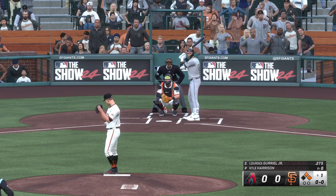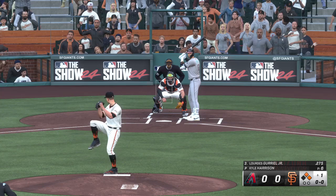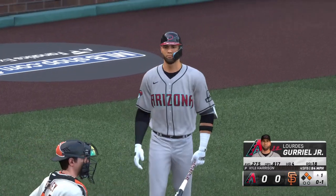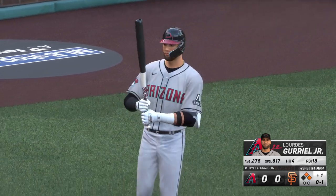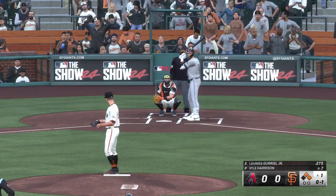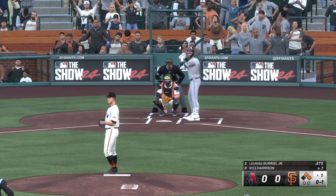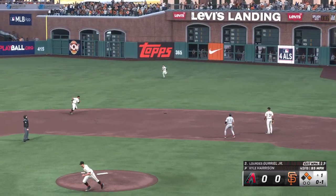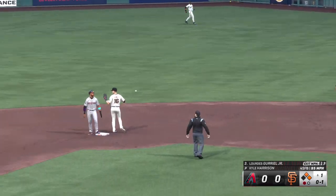And it's Lourdes Gurriel Jr. Good power, not great in the OBP department. First pitch, and that's in for a strike. Hitter's got some good opposite field power. What I like about something being hit to the right side into the outfield is that the base runner at second has a very good read and can determine whether or not he can score on that base hit. And that one is lifted in the air, gets under it, and out number one on the grab.